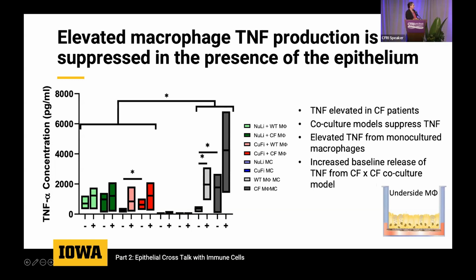Ben's interested in the inflammatory response, so he started by looking at changes in the inflammatory response by taking washes from the apical side and the basolateral side. Here we're just seeing the response for TNF-alpha production. The one thing I want you to take home from all this data is that monocultures of macrophages, wild type and CF, are releasing TNF-alpha.